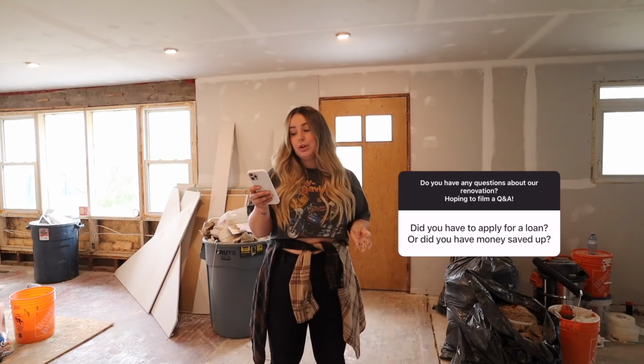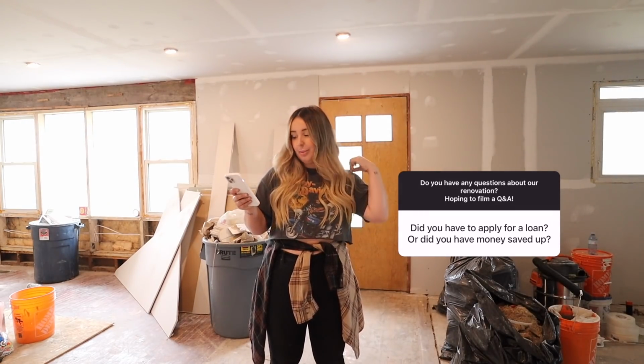Did you have to apply for a loan or did you have money saved up? Like most people, the reason they're able to afford renovations on a new home is because they made money on their previous home. So yes, to be transparent with you, we did take out a small bank loan for things that we were not expecting, things that went above and beyond what we knew were gonna happen, like the foundation repair, which sits at $15,000. Okay, next question.